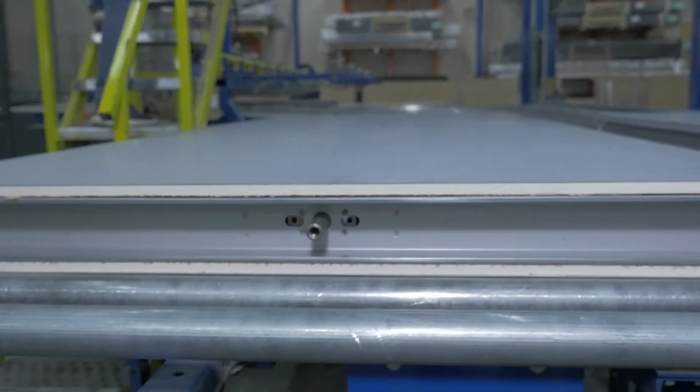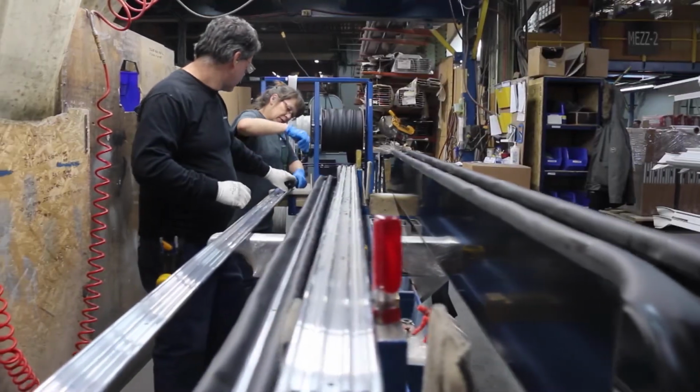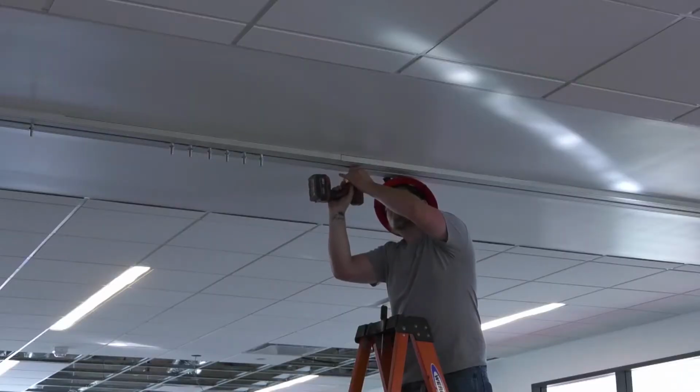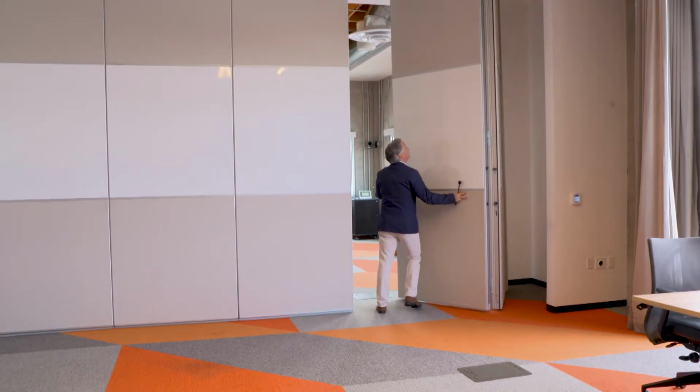Production is only half the process. Moderco's distributors not only sell the walls and partitions, they also install them. Scott Lang of L2, Moderco's distributors in Southern California, just finished an install and is excited to share the final result. I am Scott Lang from L2 Specialties.